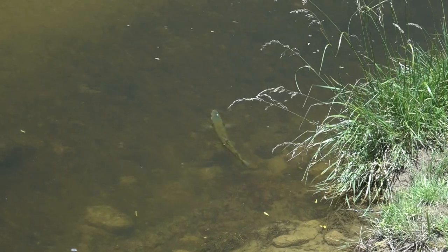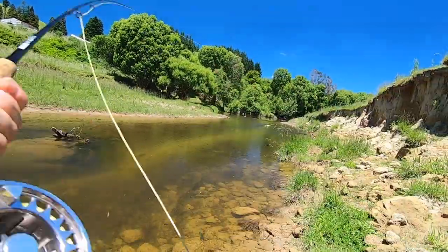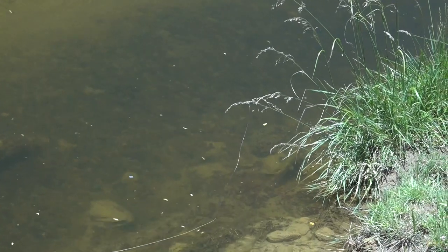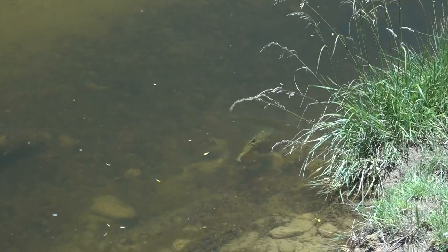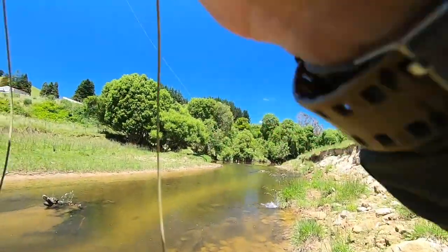I got one more chance at this fish. It's still there, it's still feeding. All I need to do is present a cast and keep away from that awful grass that's hanging over his lie. Got him.